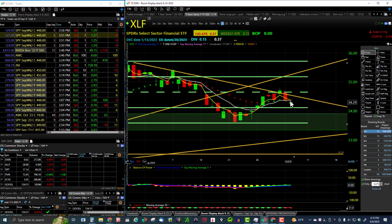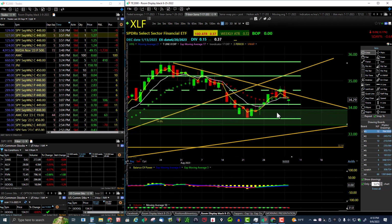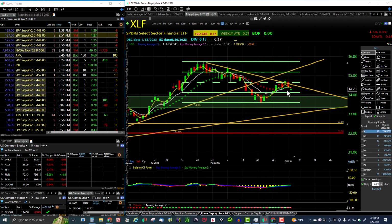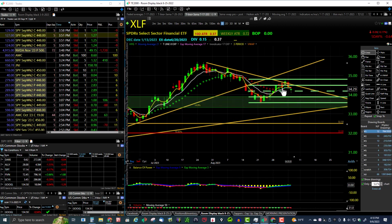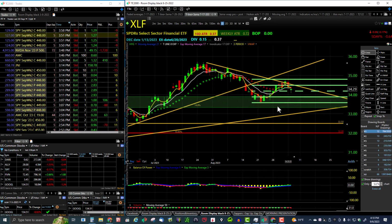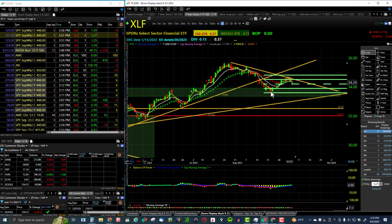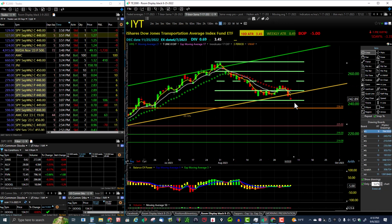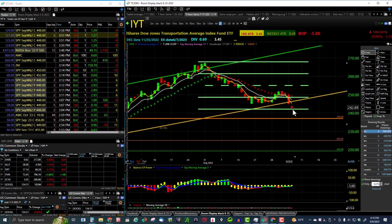XLF under the midpoint, lower high, lower low, knocking on the door of quadrant 1 and getting caught underneath this downtrend line. So XLF, a lot of work to do there. If we back this out, just measure this, they spiked the midpoint of the move up. So nice thing about XLF is we got a higher low here, but they're still having struggles to get back over this downtrend line. That's XLF. IYT.